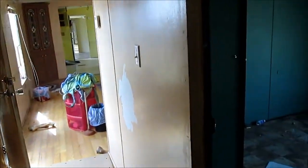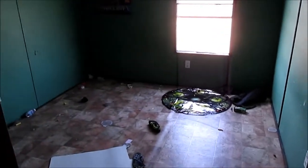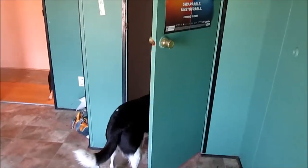Okay. Now we come down, and this is the third bedroom. We looked at the second. This is the third. And this was a bedroom for a... well, he was kind of born into this room, and this is what it turned out to be. He's currently 13, so obviously, you know, into certain things. But this is a pretty good little bedroom. Nice roomy closet for it.